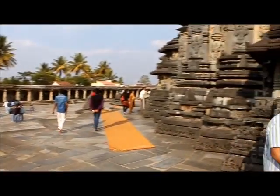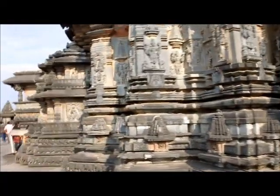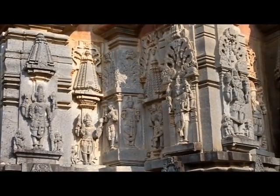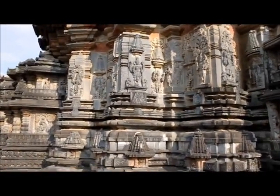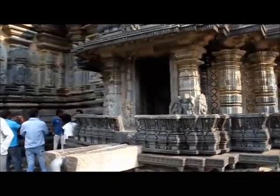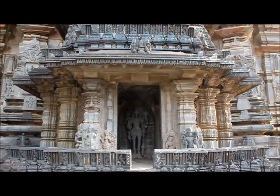Just showing you the compound around a little before I come back to the main structure. Mostly Vishnu and Vishnu's avatars. Avatars stands for incarnation. The water that touches the idol, Vishnu idol inside, is drained here.